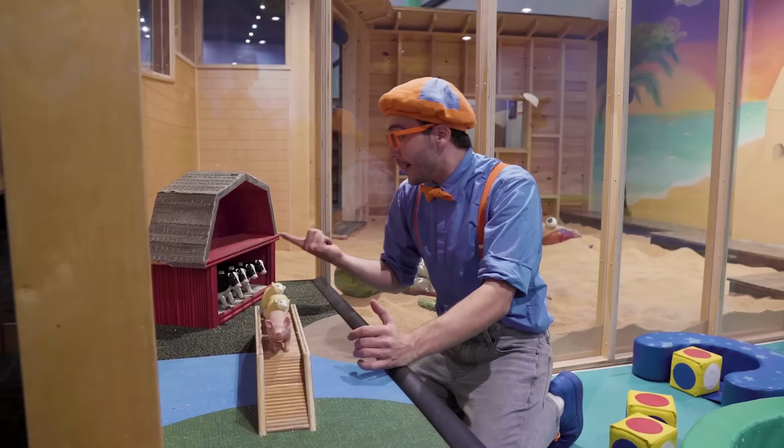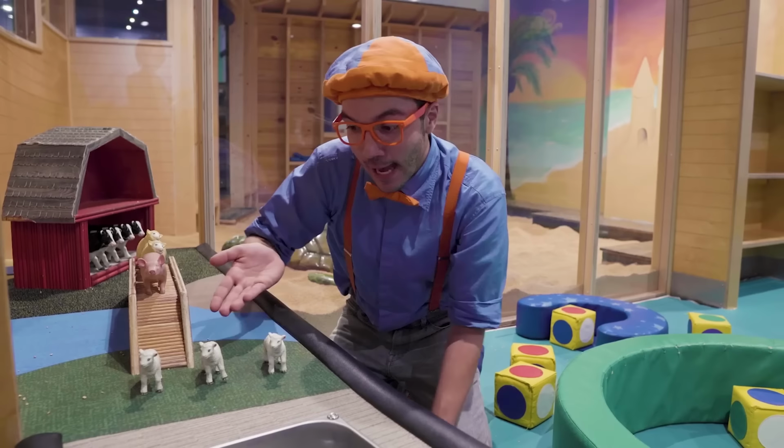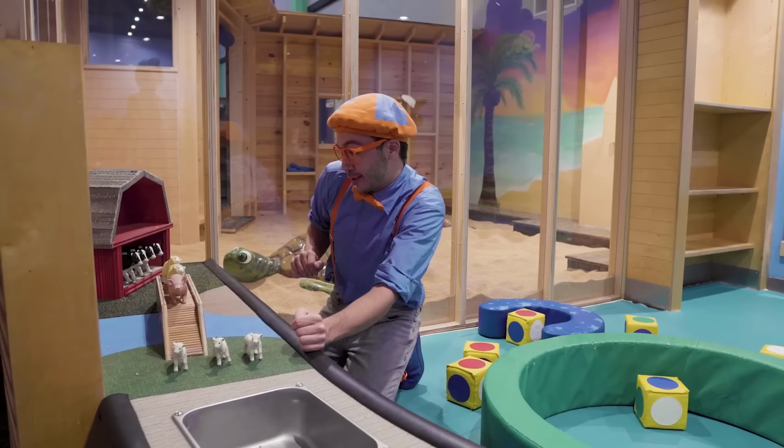Whoa, and look at this. There are three animals here. One, two, three. You know what kind of animals these are? Yeah, they're little lambs, and they're so cute and tiny. Ooh. They're gonna hang out near the bridge too.